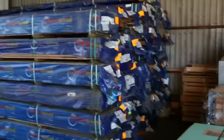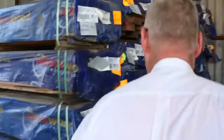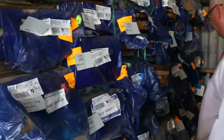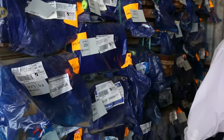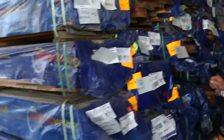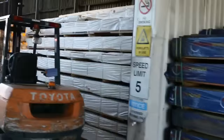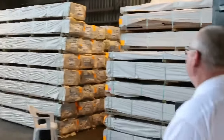Straight over here, we got a whole heap of standard and better grade decking. Some Queensland mixed hardwood there. I can see some 135 by 32, also some 135 by 19 as well, so plenty of that. All right, you can see lots of stock inside the shed, including a massive load of Vic ash, which you'll see a little bit later on.